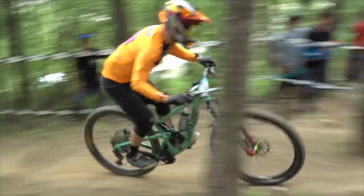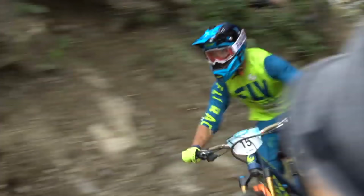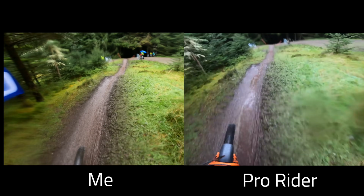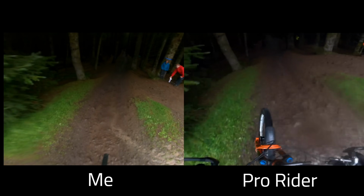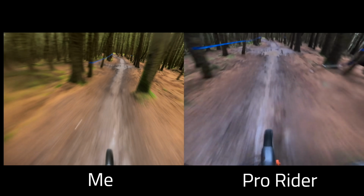But when you see that number at the bottom of a track and you just see 18 seconds, it's a lot of time, unless you start breaking things down and figuring out, okay, where is this time actually coming from? Is there a certain part of the track where pro riders are able to excel? Is there a certain feature on the track? Are there lines that these guys and girls know about that we don't know about? My goal with this video is to do a split screen breakdown of a pro rider and myself to show you exactly where and how these guys are making these margins.